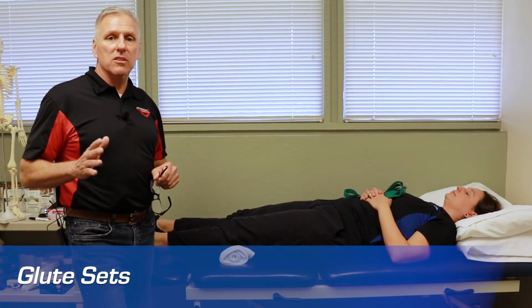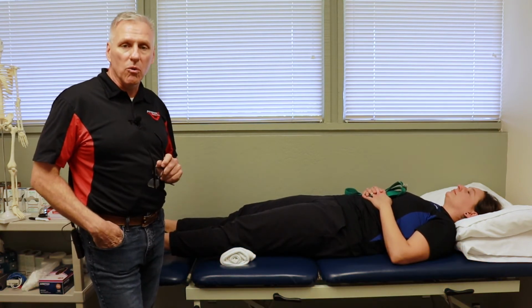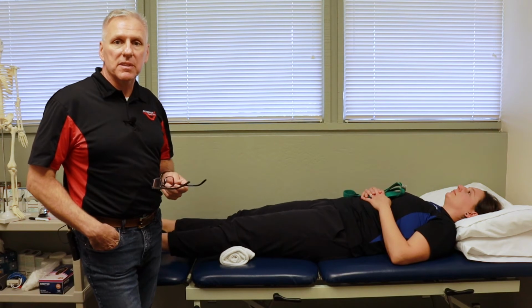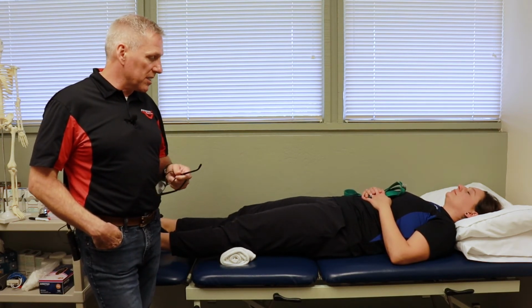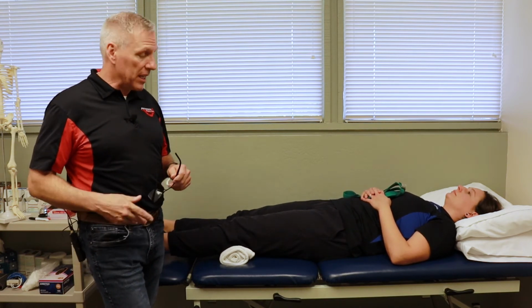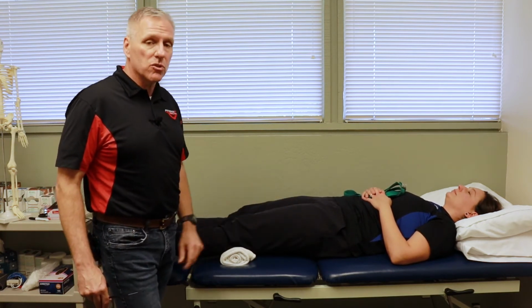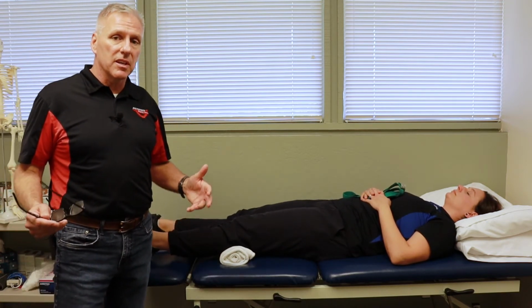For isometric exercise, the rule of thumb is about 2 seconds of hold is about a repetition in terms of if you were moving. So you hold for 2 seconds and relax. She would do 10 of those. That would be equivalent to 20. Again, these are exercises that you should be able to do 20 to 50 without much difficulty.